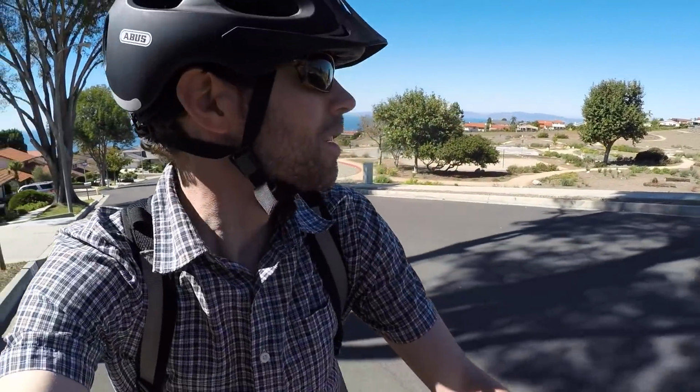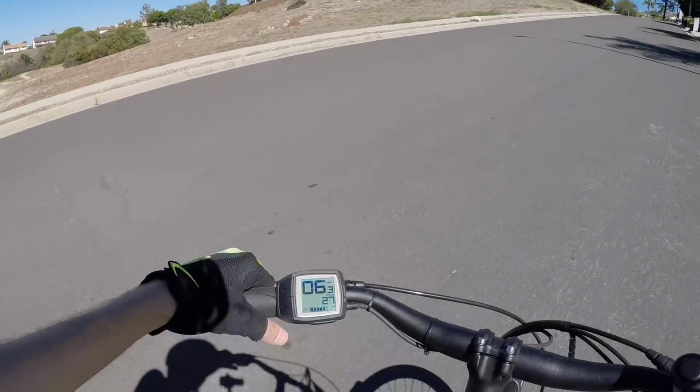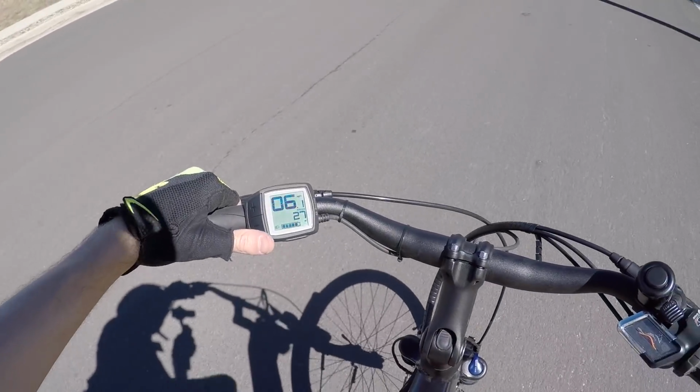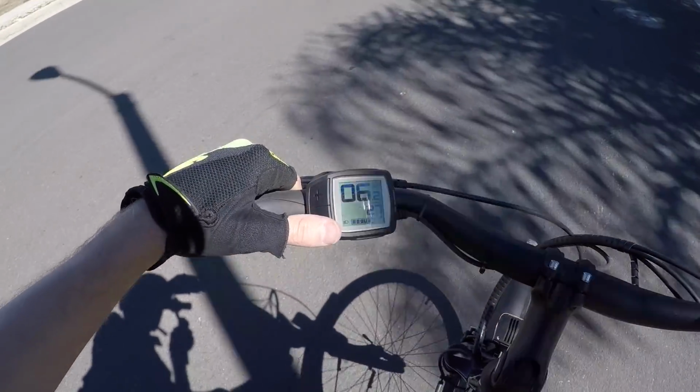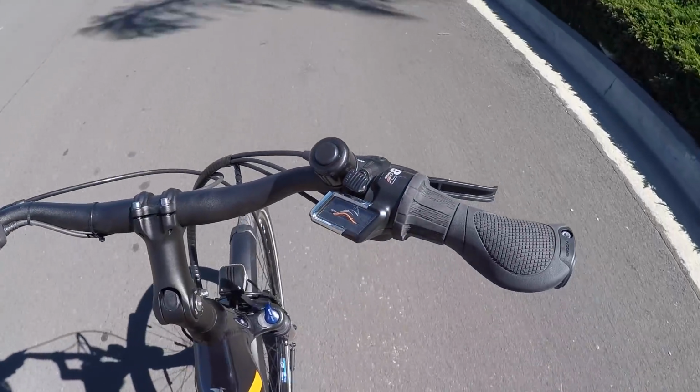Not bad at all. Doing just fine. I do have sensitive knees, so to be able to climb something like this with a little bit of help makes it more fun to ride. I'm more likely to hop on and go for a ride. Looks like I'm just going 6 miles per hour. Feels fine. I haven't even shifted gears. It's just a nice comfortable cadence right here.